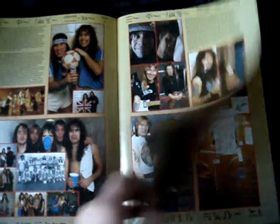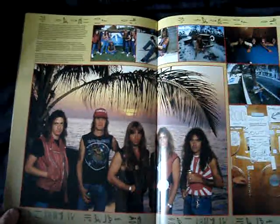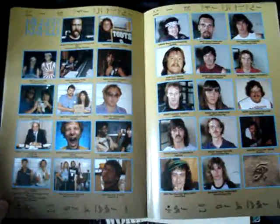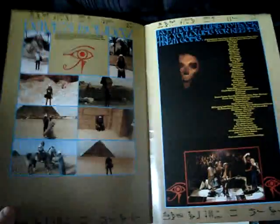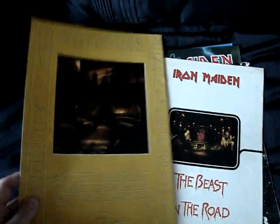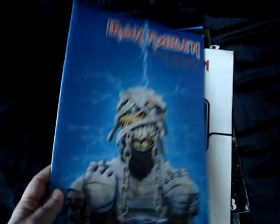Very nice, lovely programme. Most of the photos in here were taken by Ross Halfin. Definitely one to get in your collection if you can. That's a bit about the crew, and a bit about Dave Murray's trip to Egypt to research the album, of course. So that's the World Slavery Tour, Part 1.